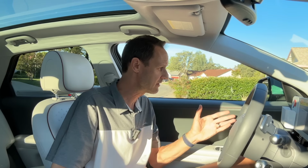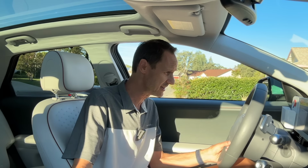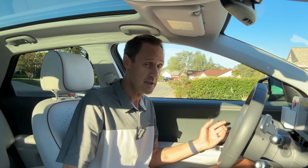But right now I've got 73% of battery. That puts me at 175 miles of estimated range in normal mode, in sport mode 169 miles, and in eco mode 180 miles. So let's go ahead, put this thing in drive, and get started.